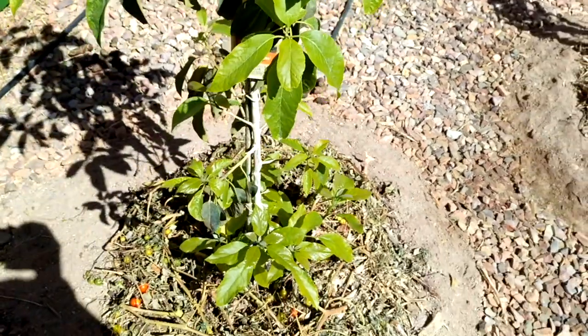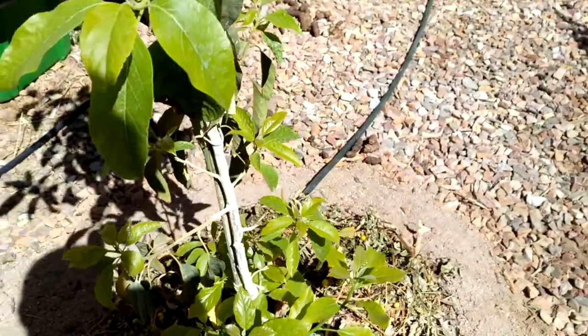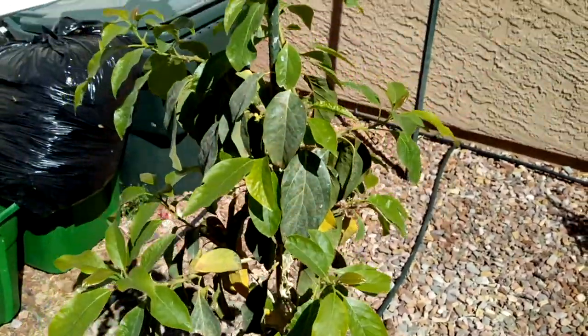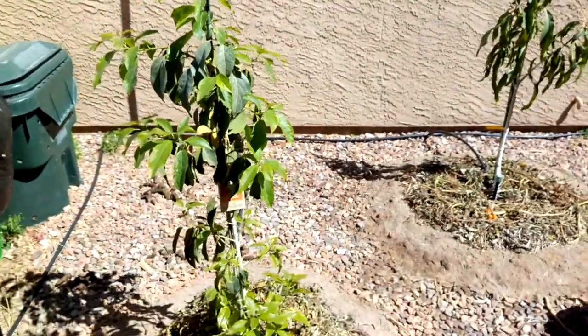This is the Mexicola Grande. It's getting a lot of shade from the new foliage down at the base and on this south exposed side. So, it's doing really good. This is one of the worst looking trees I have in the garden. I was going to replace it, but no, it looks pretty good now.